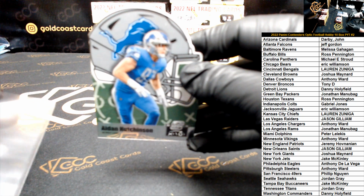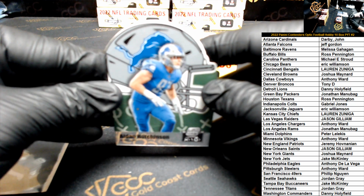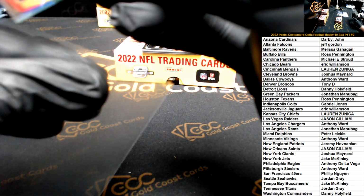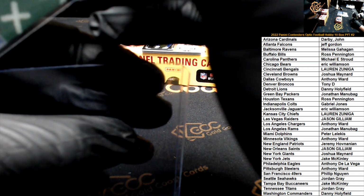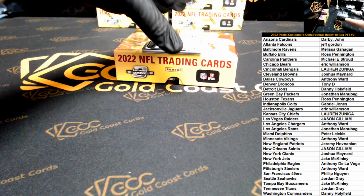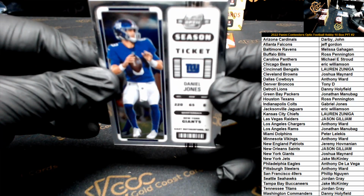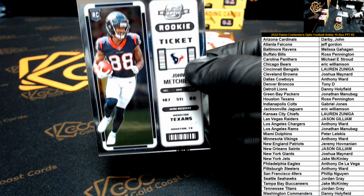Let's try to go a little lower. There we go. Base cards, Danny Dimes, and a John Mechie base rookie.